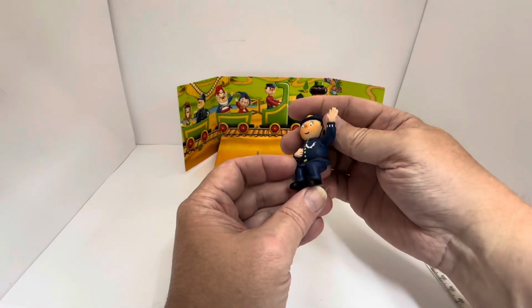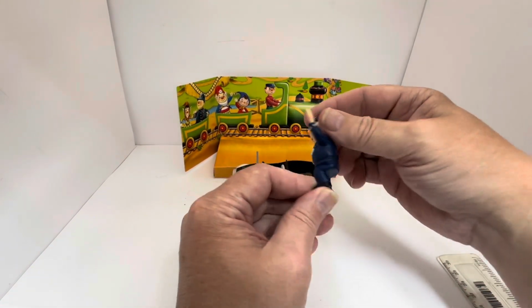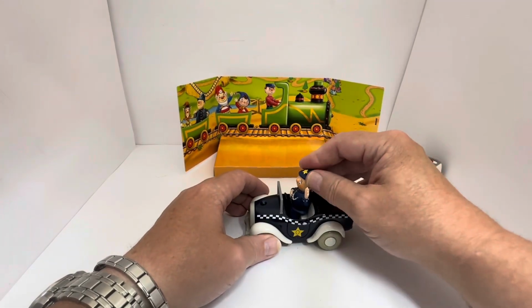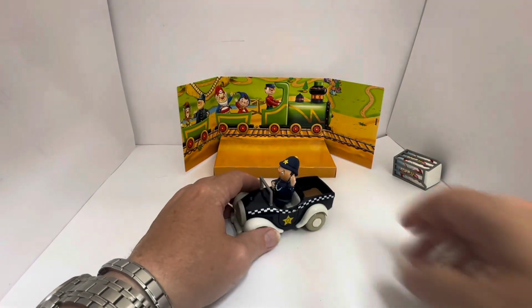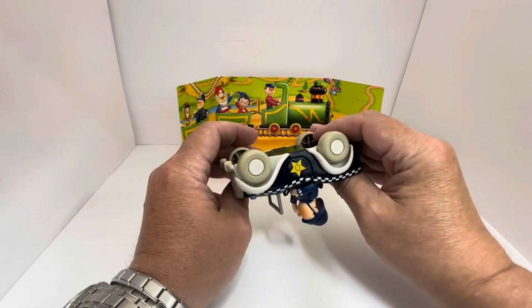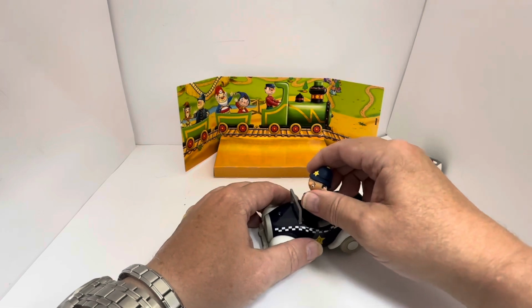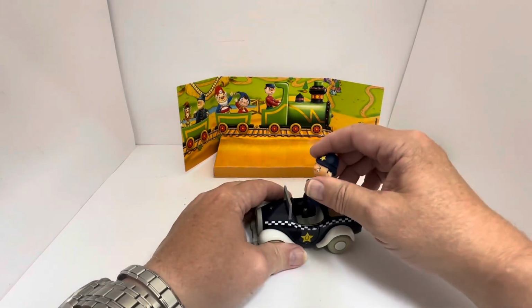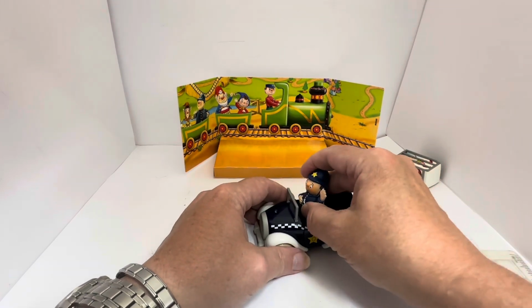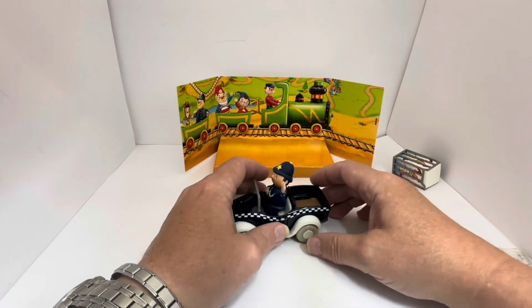He is actually sitting down, as you can see, and he does sit very comfortably in front of the steering wheel, and looks great inside the model. He doesn't fall out. You have to pick him up and pull him out because he is a very nice tight fit, unlike some of the others which are very loose. He's a pretty good fit, PC Plod, in there.